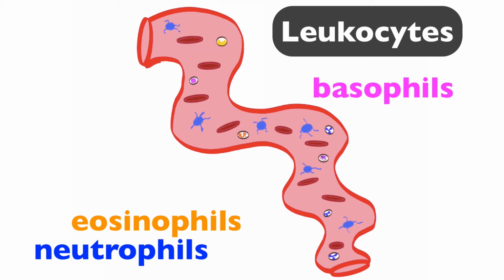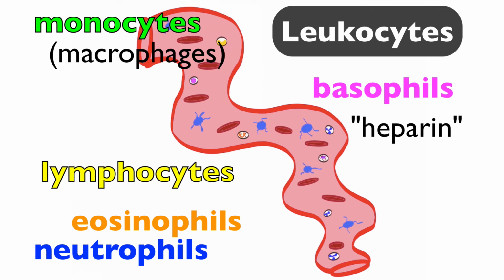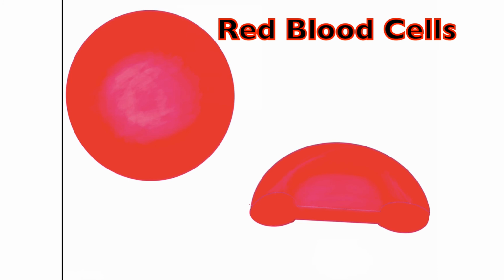Basophils secrete histamines, which cause vasodilation in blood vessels in order to increase blood flow to specific regions of the body. They also secrete a natural anticoagulant known as heparin. Monocytes differentiate into macrophages, which are the main phagocytic cell within our tissues, and lymphocytes play a huge role in our acquired immunity. So once again, our white blood cells, otherwise known as leukocytes, are composed of neutrophils, eosinophils, basophils, monocytes, and lymphocytes. Here's a look at a red blood cell, otherwise known as an erythrocyte.